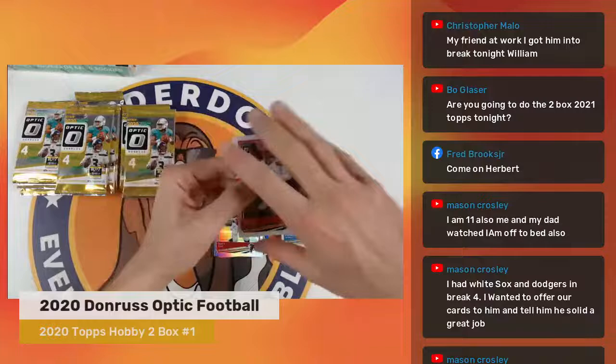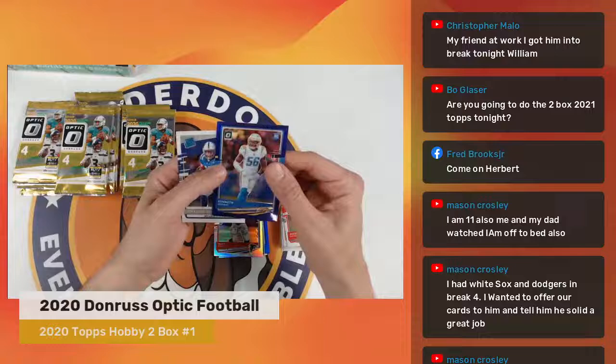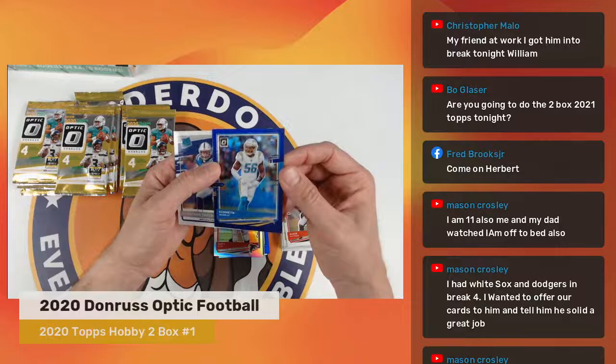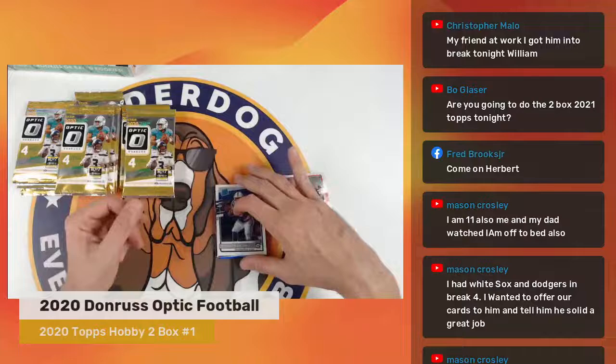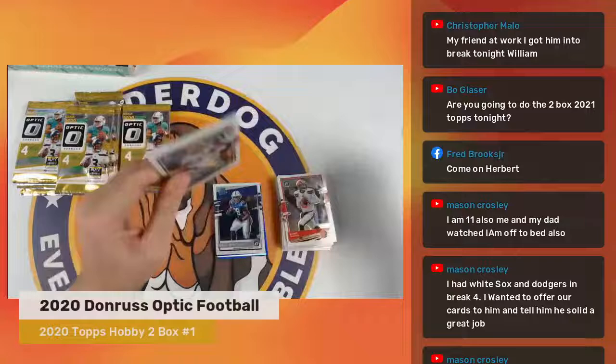Baker Mayfield. Juju Smith-Schuster. Kenneth Murray, purple, to 50. Or is that the blue? Actually, yeah, I believe that's the blue. Kenneth Murray to 50, Los Angeles Chargers. Fred was hoping for the Herbert, not the Kenneth Murray, though. And that's a Jonathan Taylor Optic rookie, Indianapolis Colts, going to Fred Brooks. That's a good hit, too.